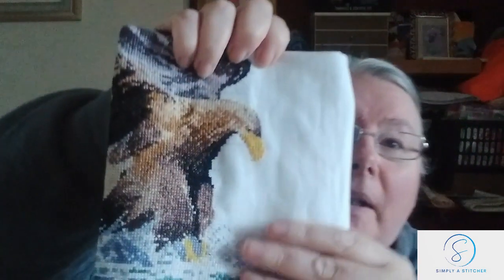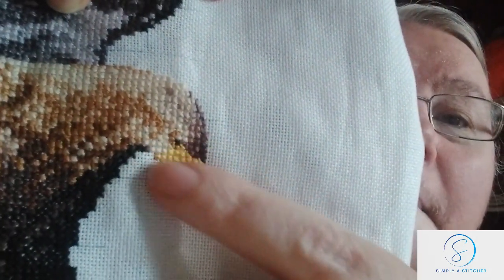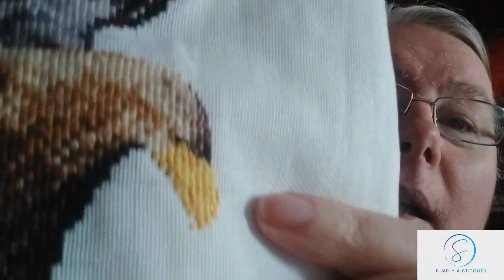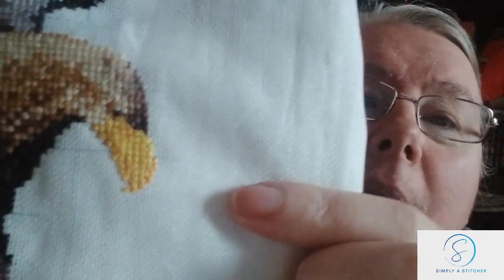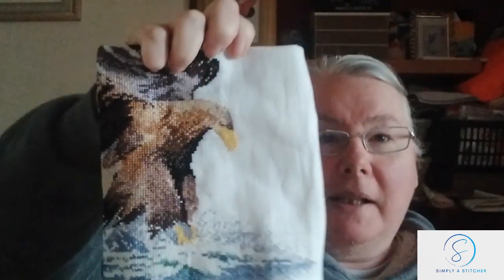Going in very close here, there's a teeny tiny little bit of back stitch on the beak. I don't know if the camera's picking that up, but that is literally all the back stitch that there was in this piece. So, 28 count, 2/1 even weave, some blends, some 1/1 actually, a little bit of back stitch, and nearly 4 weeks of stitching.